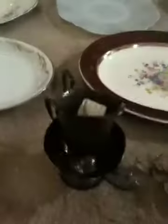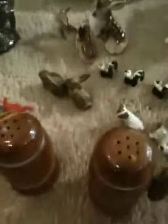And other treasures that we found. These are metal knickknacks that came from, it looks like, Alaska or somebody's bedroom. Anyway, I don't know where they're from, but there they are.